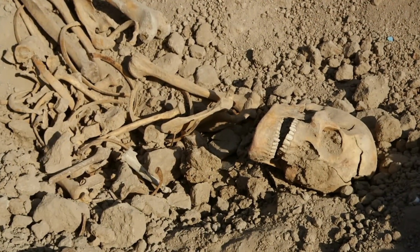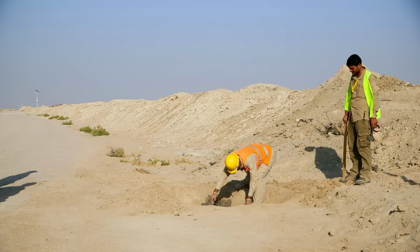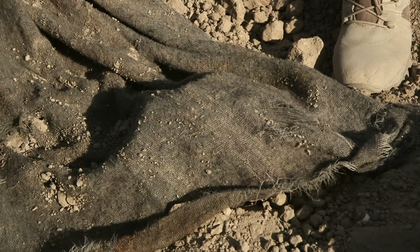The Iran-Iraq War was one of the longest of the 20th century. It's estimated that more than 500,000 people died. To date, we've probably found about 28 bodies. Most of the bodies have been damaged or broken up over time, but today's the first time since we've been in Majnoon we've actually found a complete skull.